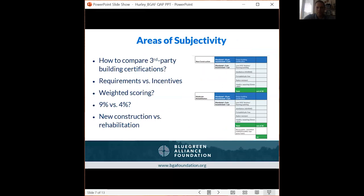Admittedly, there's a significant amount of subjectivity in the criteria that we look at and the methodology. I think that's fair to say. As I mentioned earlier, no two QAPs are exactly the same by any means, and that was one of the major challenges in determining how to score the states as a whole and how they address qualified allocation plans.